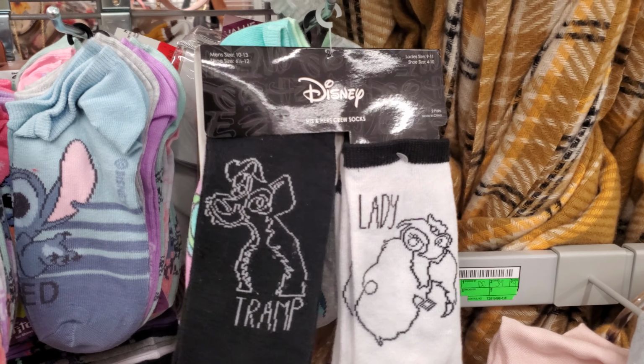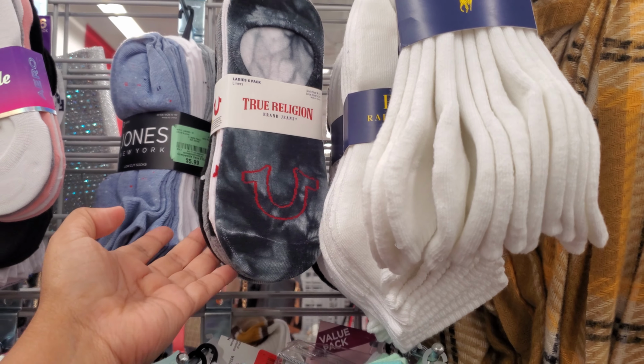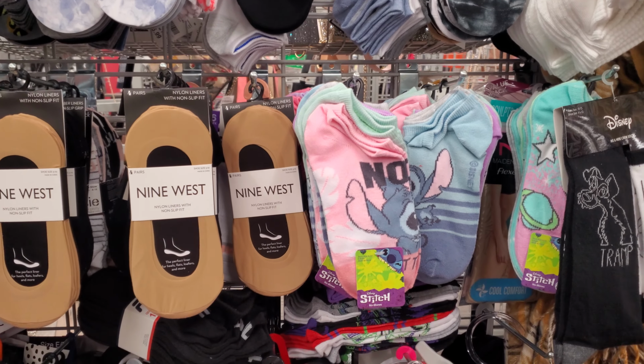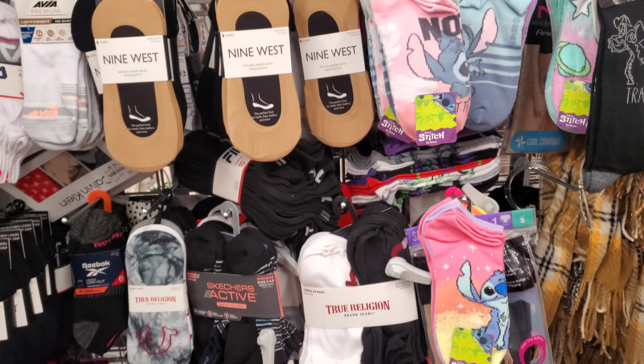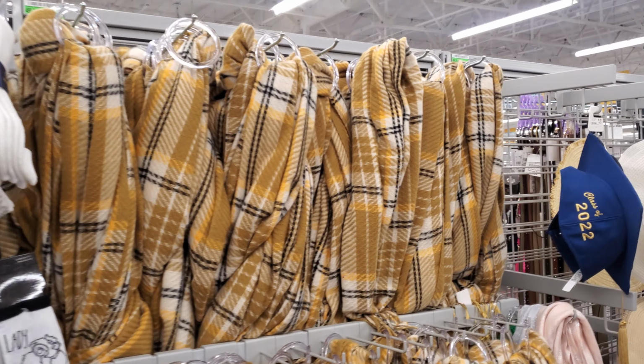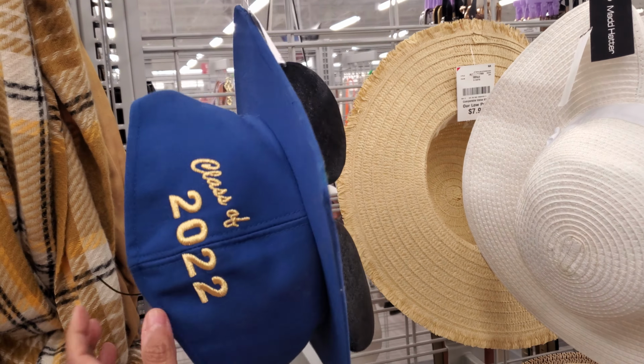Oh, that's cute. Lady and Tramp. Here's True Religion on top. $5. They have Danskin, Nine West, and then plenty of Stitch socks. And of course, I see Disney mixed in here. Same scarf. Class of 2022. Look, there's an old Disney one. How funny. For $7.